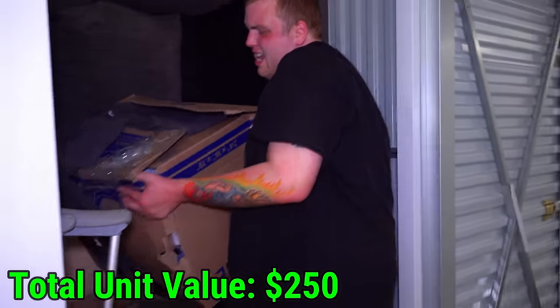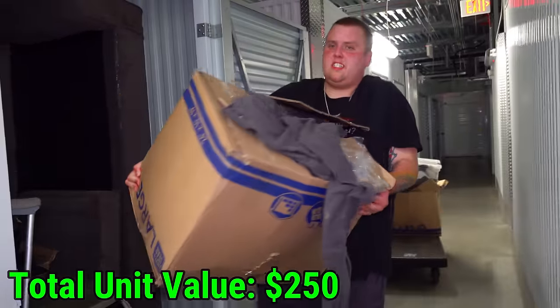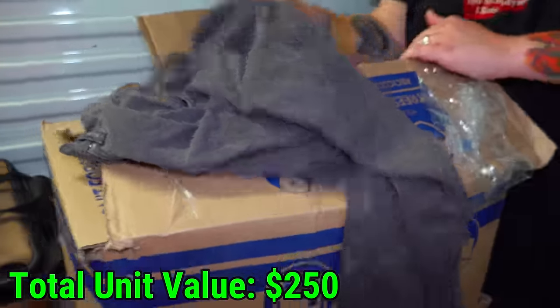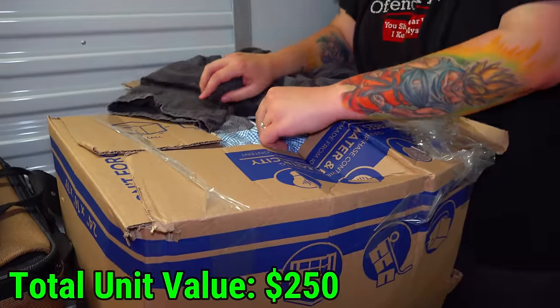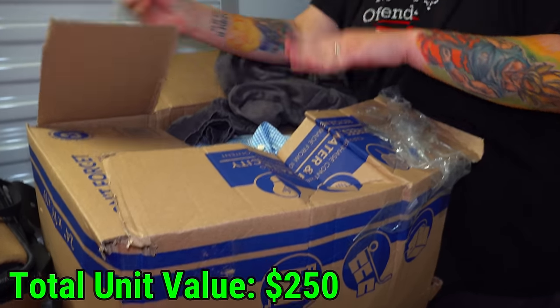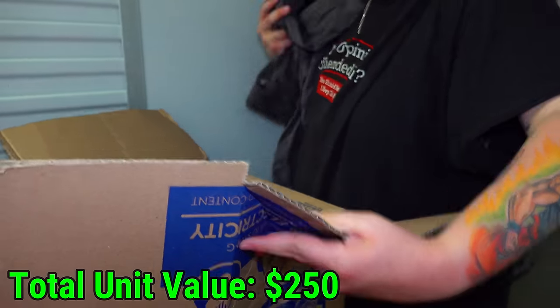Let's get into the next big old blue box right here. Ugh, it looks like clothes again. How much clothes does this dude have? Looks like it's definitely gonna be clothes. The brand on this dress shirt is Peter Miller. Dress coat, Lowe's. People, do you know what that is? Or if it's a good brand, let me know.